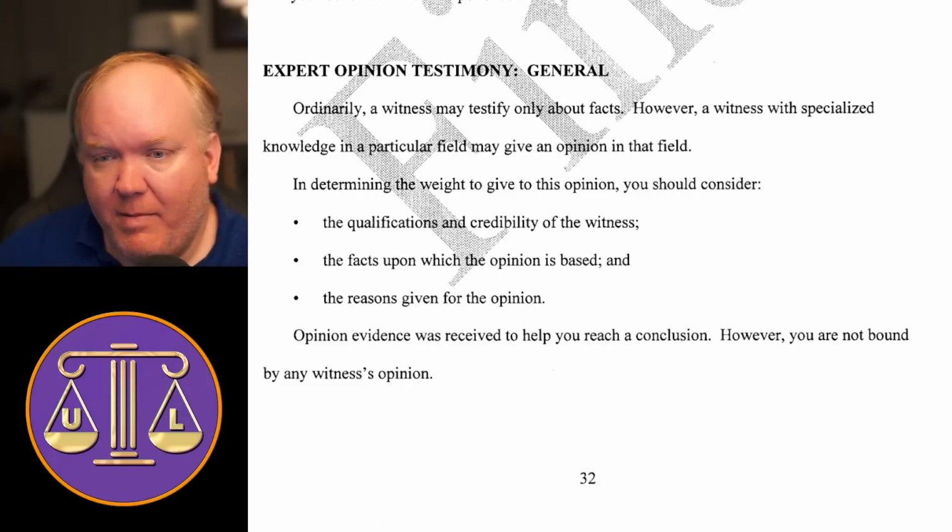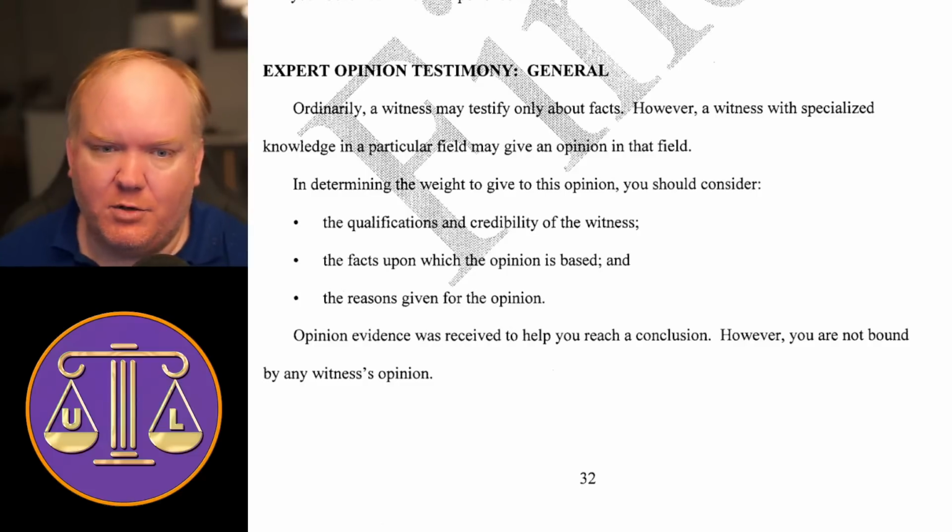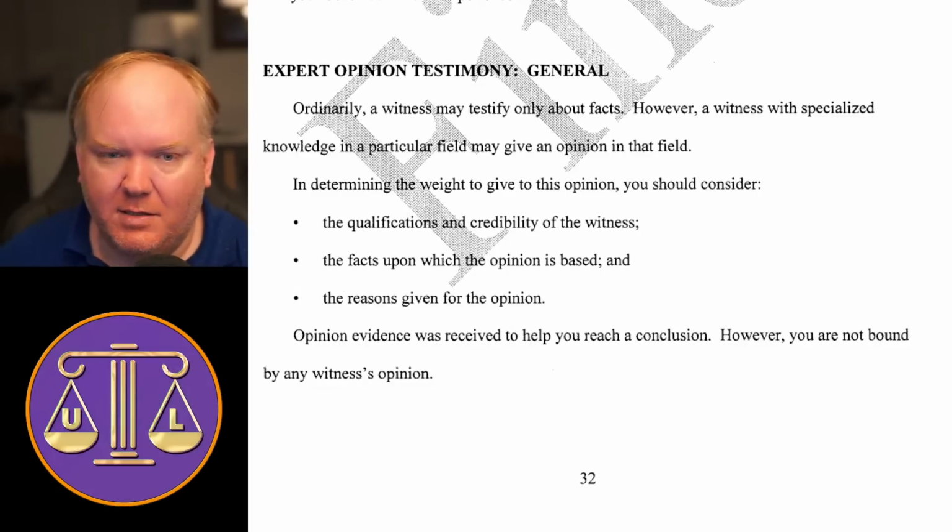Ordinarily, witnesses may only testify about facts. However, a witness with specialized knowledge in a particular field may give an opinion in that field. In determining weight to give to this opinion, you should consider the qualification and credibility of the witness, the facts upon which the opinion is based, and the reason for the opinion. Opinion evidence was received to help you reach a conclusion. However, you're not bound by any witness's opinion. Damn straight, man. That's what makes you the trier of fact, right? You don't have to agree with the experts.